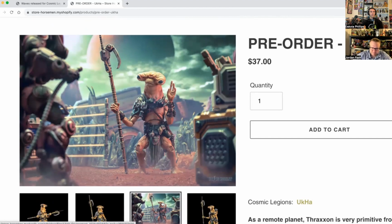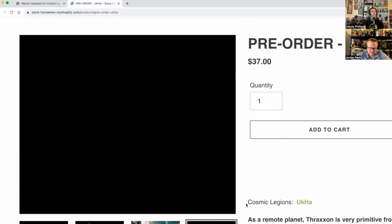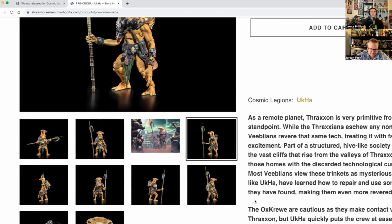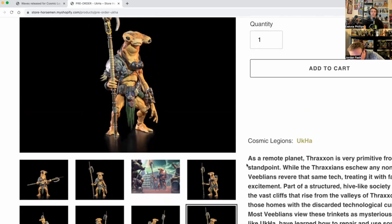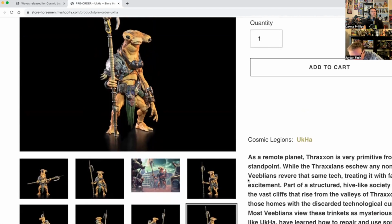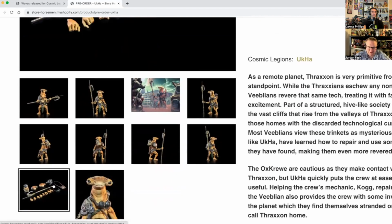Okay. And he's another one of the natives. I think this is on Thraxon, the planet, because those were the Thraxians that we just saw. His species sound kind of like Jawas, where they find junk and trinkets, and it's kind of like their treasure. Scavenger types. Yeah. But then he's learned how to use the parts and pieces that they found, and he's a little bit more of an inventor. A little smarter than your average Thraxian? Well, he's not a Thraxian. I can't remember what he is. A Veblian.